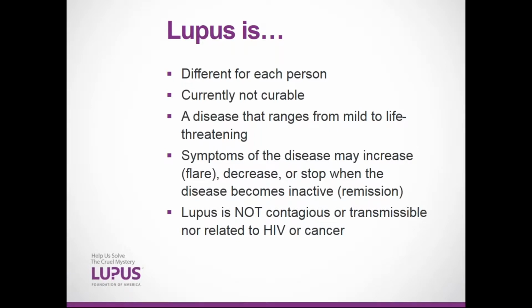It's important to remember that, unfortunately, there is no cure for lupus. Lupus is different for everyone and can range from mild to life-threatening. Lupus is a disease of flares, or when symptoms increase, and remission, which is when the disease becomes inactive, usually with the help of medication. Lupus is not contagious or something you can catch. It is also not related to HIV or cancer.